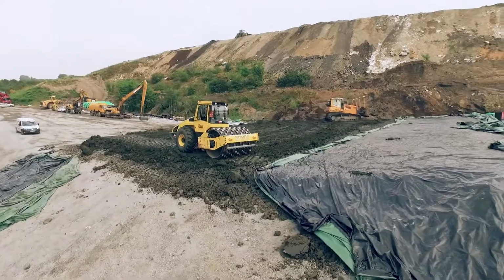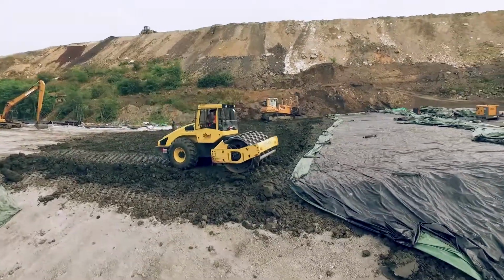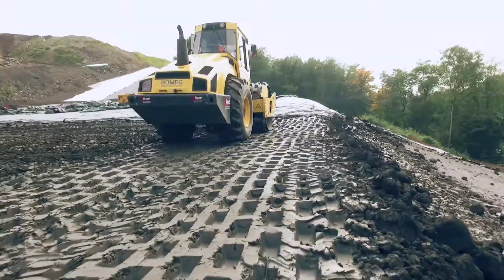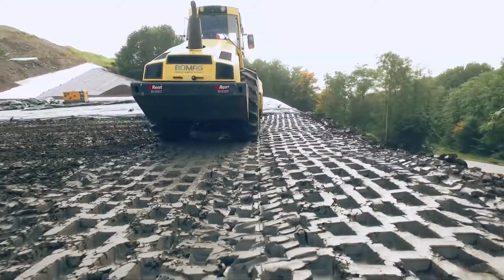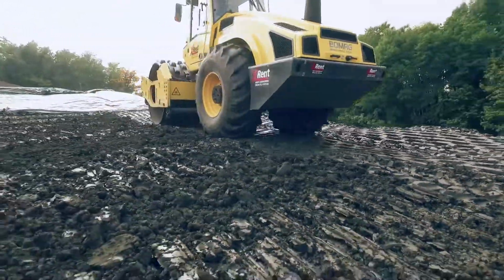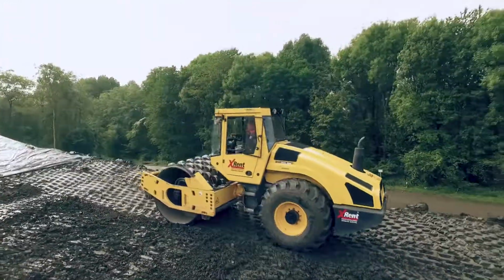This is one of the reasons why the requirements for sealing systems are very precisely defined. For example, at a Class 2 landfill, the mineral sealing has to be constructed with a permeability coefficient K less than 10 to the power of -9 meters per second.